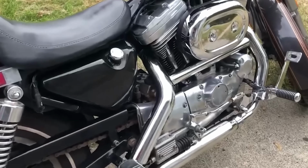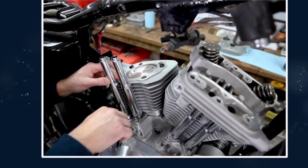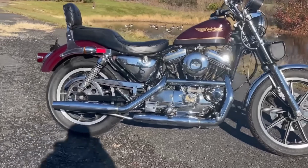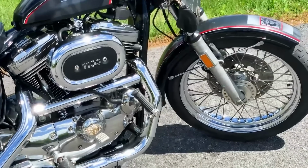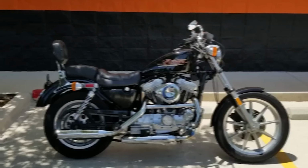No nonsense, no fancy electronics, just solid engineering and brute force. The Evo Sportster motors had fewer oil leaks, ran cooler, and held their tune better than their predecessors. They were torquey, easy to wrench on, and parts were dirt cheap thanks to decades of consistency. It's not a high-tech machine.